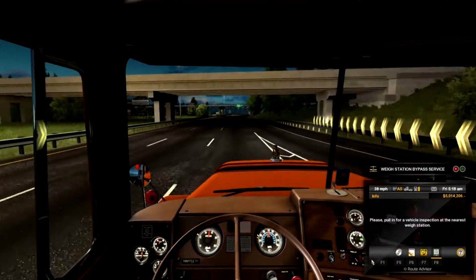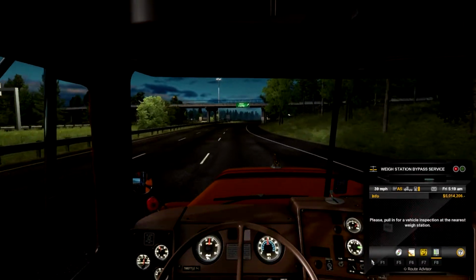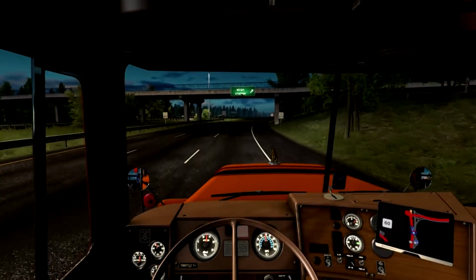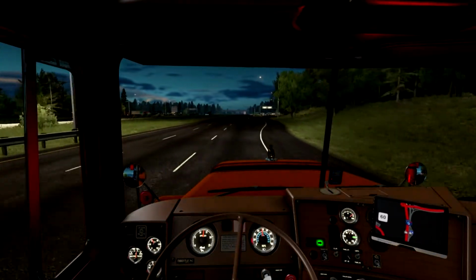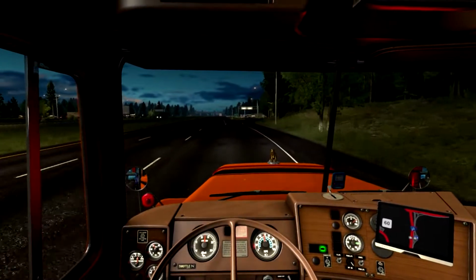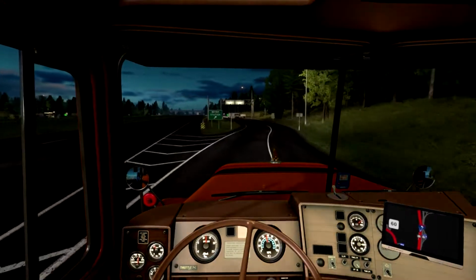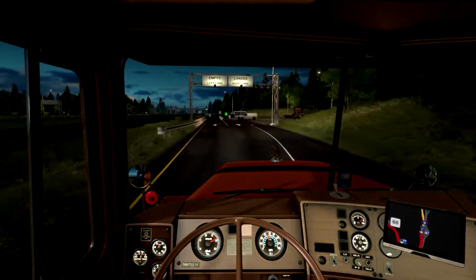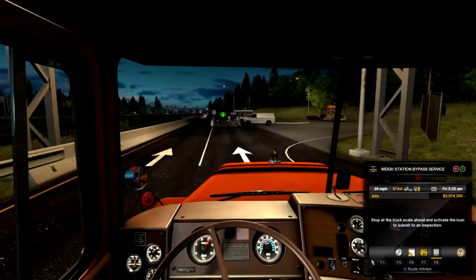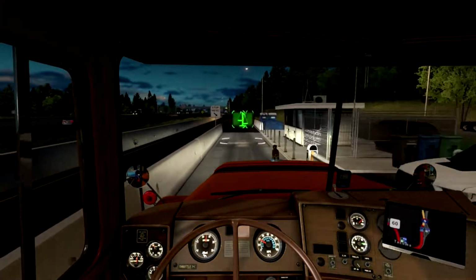Please pull in for vehicle inspection. Okay. It's just up here, it says. Actually, like the perfect time of day. I like this. I like early morning runs. I'm a big morning person, so I like being up early. My current work schedule, I don't really get to do it anymore, but I do enjoy it regardless.